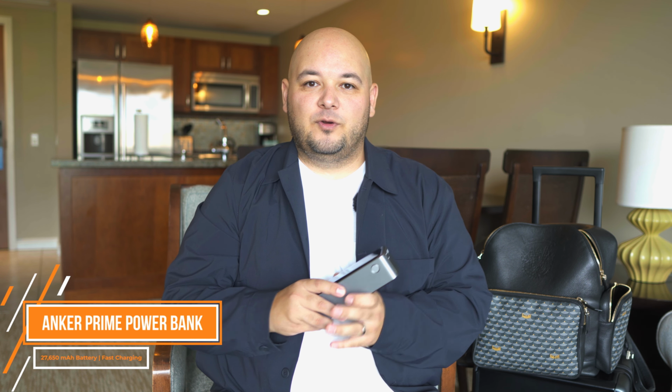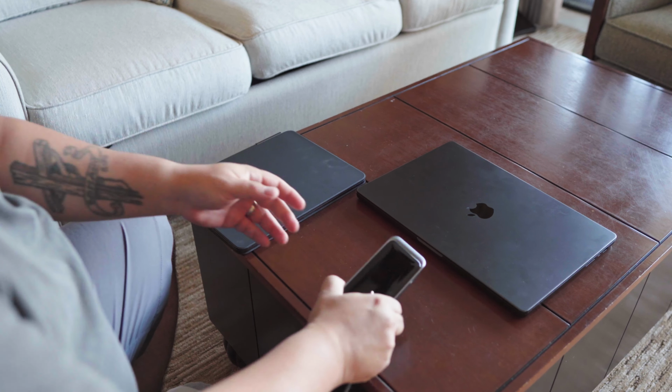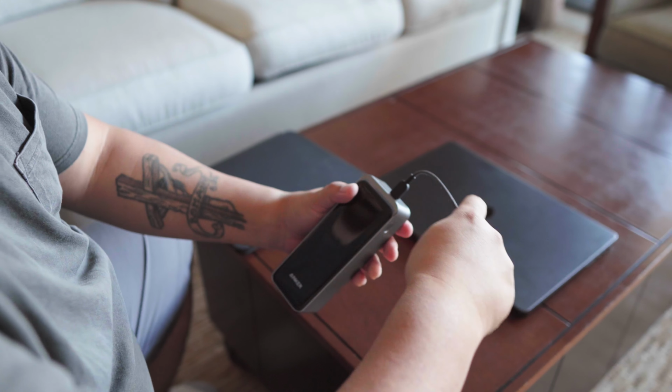But one of the things that I cannot recommend enough, and this is really something that if you're rushing, going from place to place, you have a bunch of meetings, you know you're going to be using a ton of power in, say, your iPad or your phone or even your laptop, and you're not necessarily going to have a place to stop and charge, I always bring with me my Anker Prime power bank. This thing has a 27,650 milliamp battery on it, and I will say that it has the ability to fast charge a bunch of devices. It can fully charge my MacBook Pro up to 2 times.